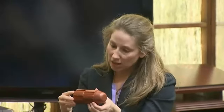So here's one bullet that I'm going to hold stationary, and I'm going to rotate the other one until I can line up. You can see that there's little markings that are here.